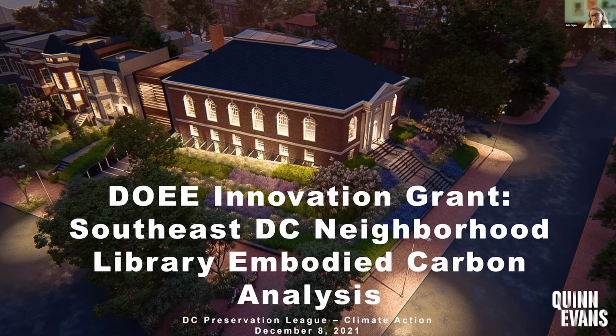So for this grant, I think it's really looking at what we were doing to understand, quantify, and measure the value of reusing this existing building. And beyond that, what are we doing proactively? What are we doing in the renovation of this building to understand the embodied carbon and that impact and the opportunity? What can we do to improve that?